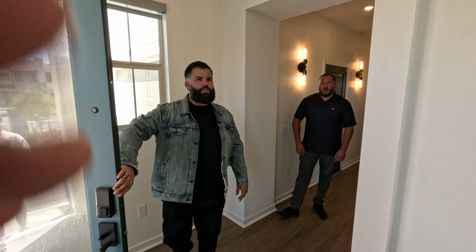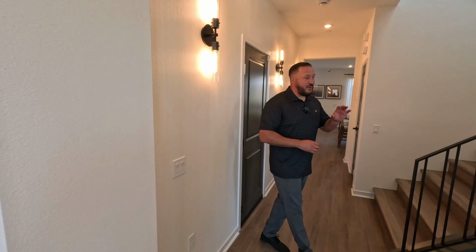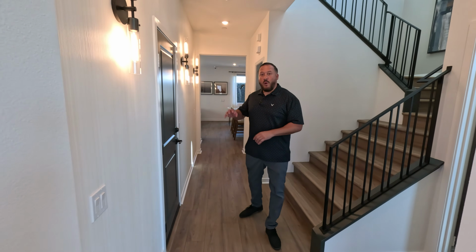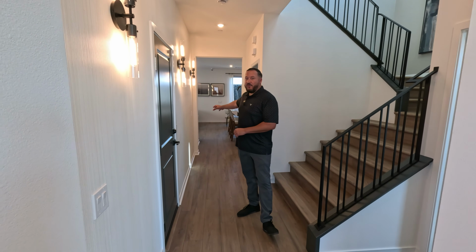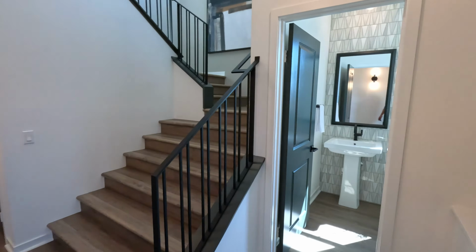Easily, yeah. One thing as we walk into the house, I always like this and I appreciate when a builder does this, is when they put the half bath away from the kitchen and from the living room. So you have this here on this side of the stairwell.